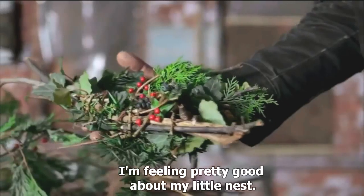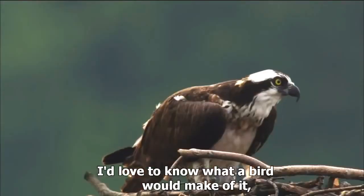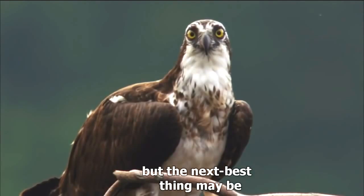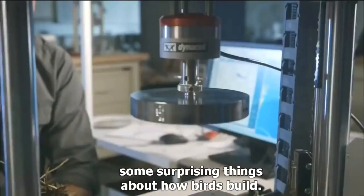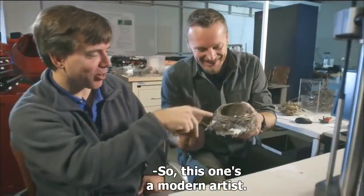All right. I'm feeling pretty good about my little nest. I'd love to know what a bird would make of it. But the next best thing may be Professor Corey O'Hearn of Yale University. He's a structural engineer who's finding out some surprising things about how birds build. So this one's a modern artist.